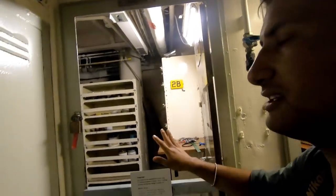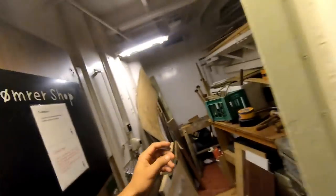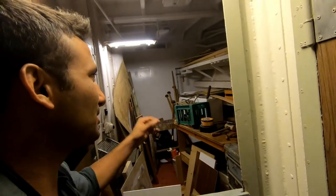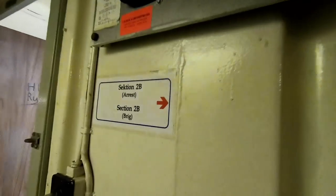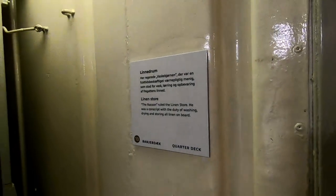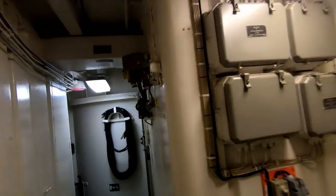This is the maintenance part, where they keep it clean. And the carpenter shop. We don't have a carpenter shop here in this wreck, because anytime they require a carpenter, there are certain sections. This one is section 2B brigade. And now, what's this? This is the linen store. It's related to washing and all.